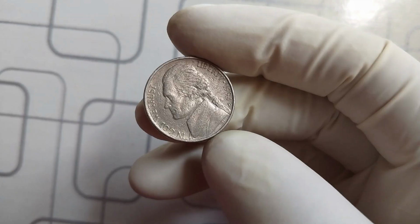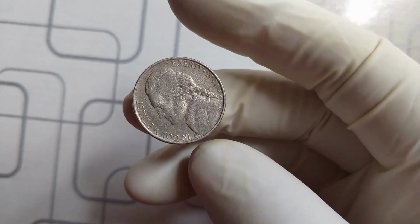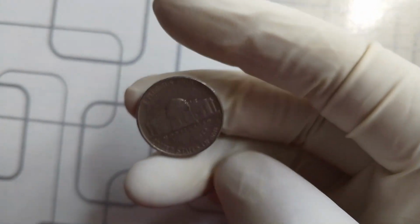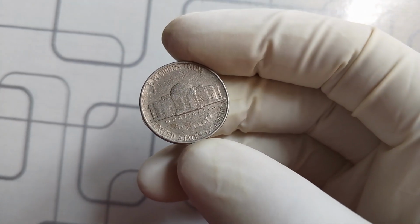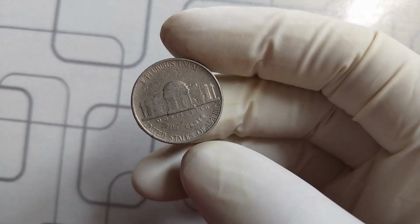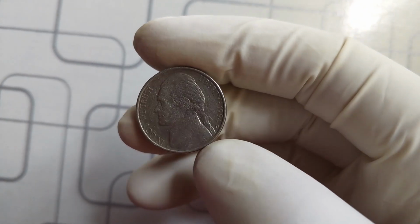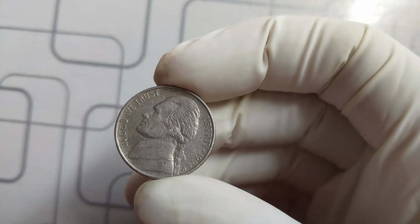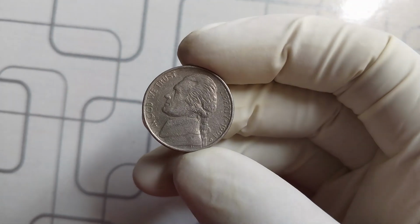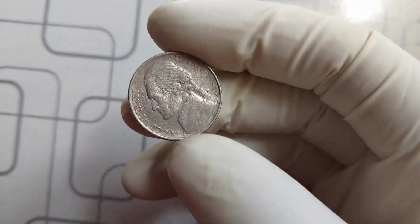First, we have to look at condition. In the coin collecting world, condition is king. Coins are graded on a scale called the Sheldon scale, which ranges from poor at the very bottom to mint state grades all the way up to MS-70 at the top. An ordinary 1994 D nickel you find in pocket change is most likely circulated and might only be worth its face value. However, when you come across a coin that has been preserved in flawless or near flawless condition, free from scratches, wear, or damage, collectors will pay astronomical sums.